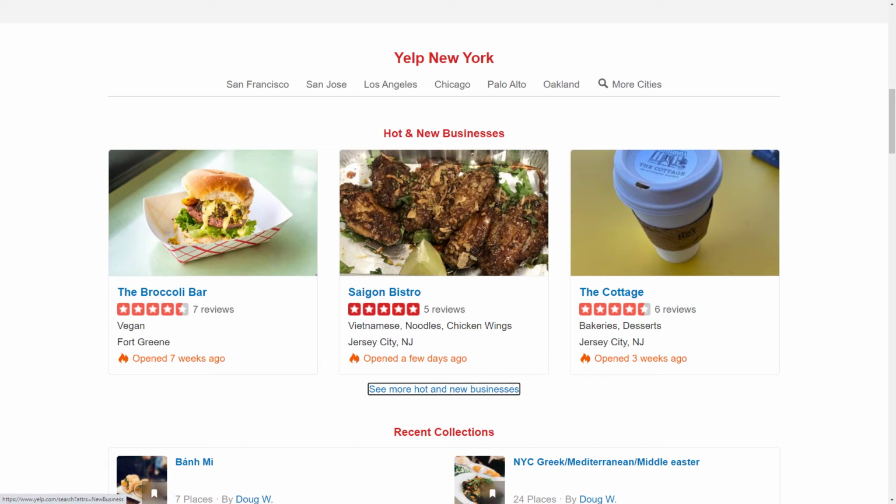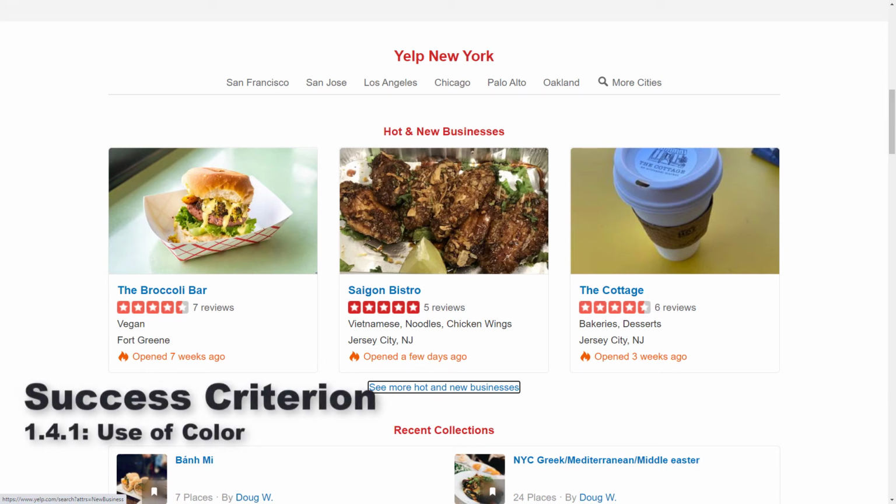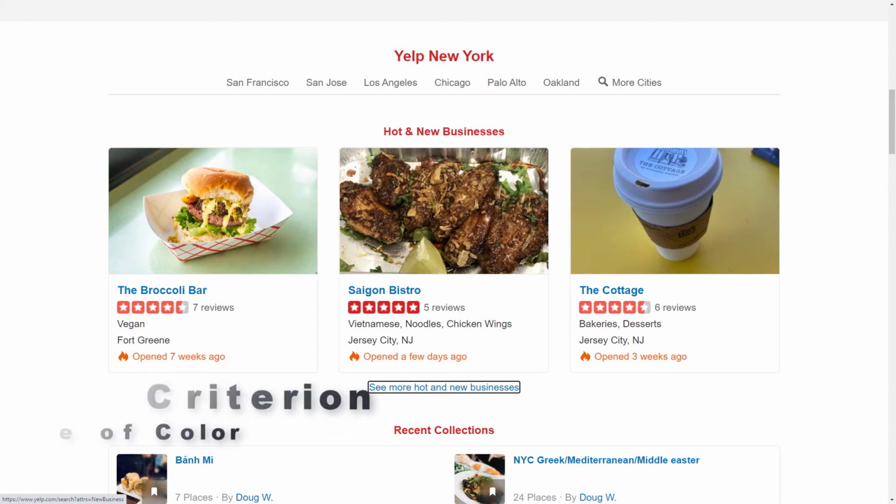Okay. See more hot and new businesses. This link is blue. The blue link is a path in the right direction, I think it's called. But the problem is it violates the success criterion for using color, because color is the only thing that differentiates this piece of text from the other text. If a user is colorblind, they're not going to see the difference in color. So they're still screwing up their links. This link needs to be underlined, or it needs a chevron to make it seem like it's a link. Otherwise, it violates the success criterion for links, as I said many times. I guess it's good that it's blue, but it's not fixing the problem.